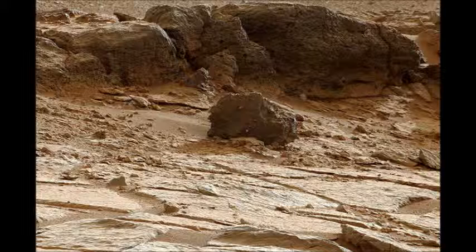Images of Mount Sharp taken from orbit and images Curiosity has taken from a distance reveal many layers where scientists anticipate finding evidence about how the ancient Martian environment changed and evolved.